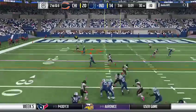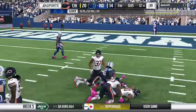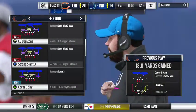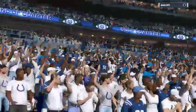On second down, here's Locke. Over the middle, here it's Hilton. And down inside the 15, shy of the 10. He got 18 yards out of that one, and it gets him a new set of downs.